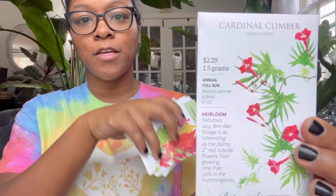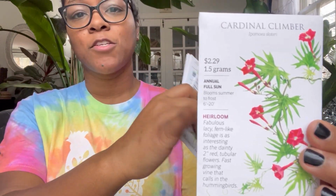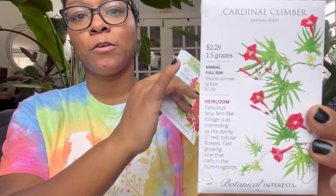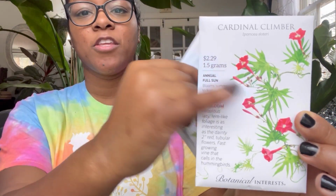I have a cardinal climber, which I can't wait to grow. I grew one similar to this year. I can't remember the variety, but the foliage on the other plant I grew this year was much finer. This has a little bit more leaf to it, but so beautiful. I can't wait to grow this.